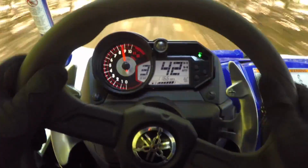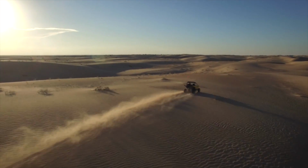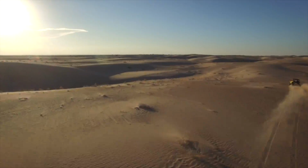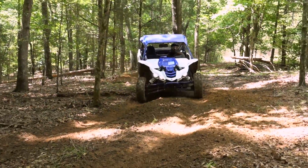The engine is still a screamer. In the dunes, the Sport Shift will make rapid up and down shifts easier and less fatiguing on long drives, and it aids in control and concentration on tight switchback trails.